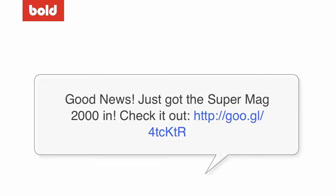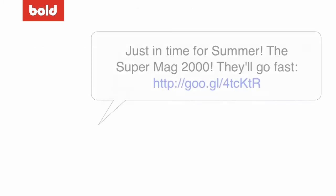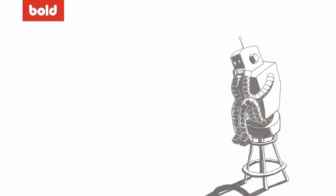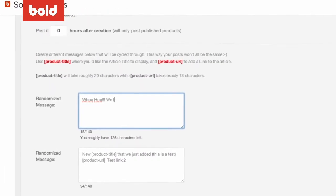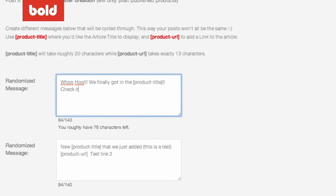The app will randomly post the different messages so you don't sound like a robot when it tweets. Nobody likes a robot. Plus, you can also come back here and change up these messages from time to time as much as you want.